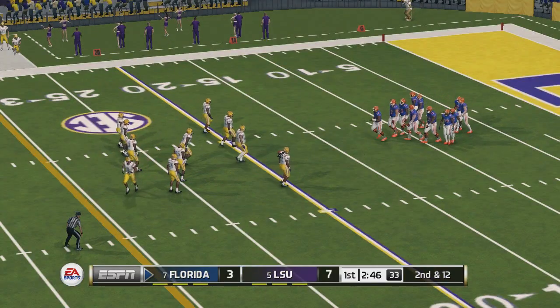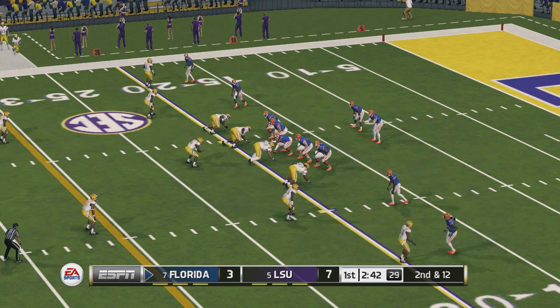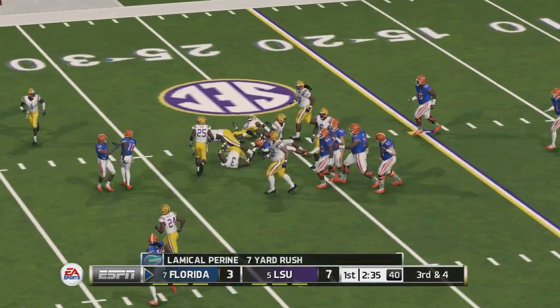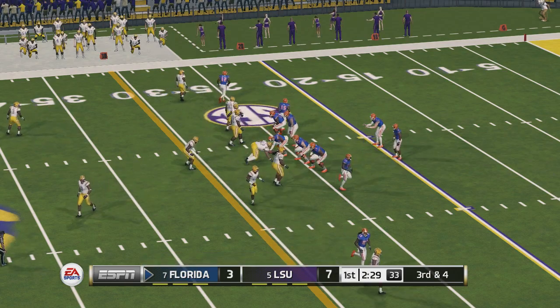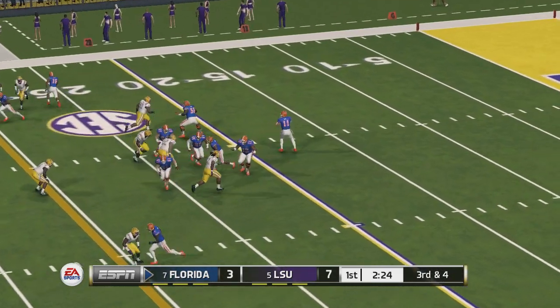From their own 18-yard line, second down. They'll bring him down at the 26-yard line. That's good for a gain of 8 yards. That'll bring up third and four. It's arguably the loudest crowd in the nation, and they are turning it up a notch.